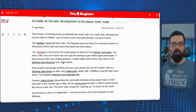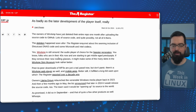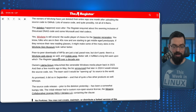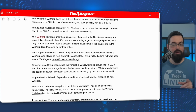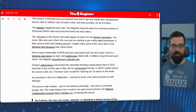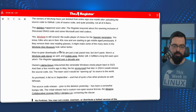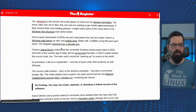So the Register is reporting that the owners of WinAmp have just deleted their entire repo 1 month after uploading the source code to GitHub. This is also because they uploaded some source code that wasn't theirs to upload. The deletion happened soon after the Register inquired to them about the seeming inclusion of Shoutcast DNAS code and some Microsoft and Intel codecs, which of course they don't own. Technically, Shoutcast comes from the WinAmp crew, but that was sold years ago. It was sold, I forgot who bought it, but anyway.